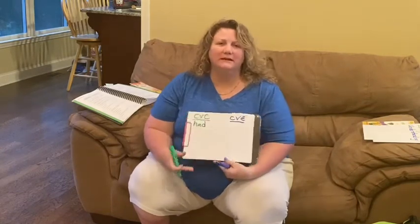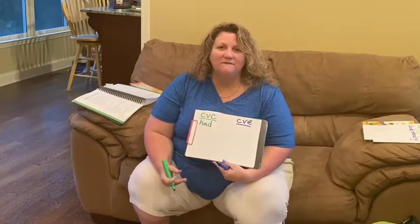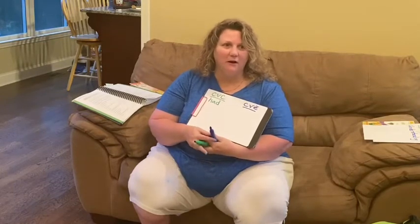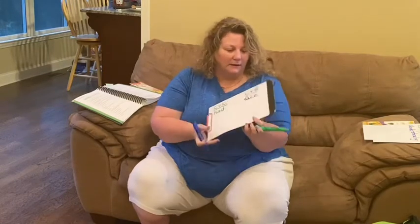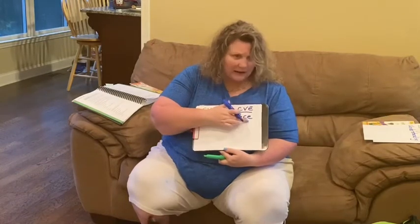Our next word is face. Face. I hear the long vowel sound. I also heard my very naughty dog outside barking. But let's go ahead and put face over here in the blue category. And look, it fits the pattern. Face, I hear the long A sound and I have the E on the end.